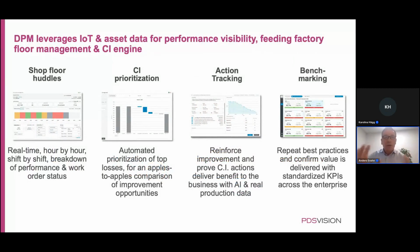DPM also reinforces what you're most likely already doing. There are some type of huddles at the shop floor for sure. There might be some type of continuous improvement or CI prioritized activity going on. There is some type of tracking of improvements, and there is some type of benchmarking for sure. Maybe some metrics, some reports or something put at the desk or at the operator on a screen with KPIs and so on. So DPM is really reinforcing all that, but we do it in a single source of truth in a format that is easy to understand: hours.